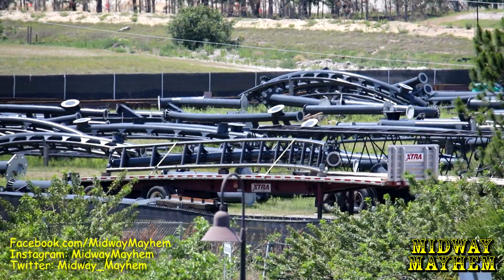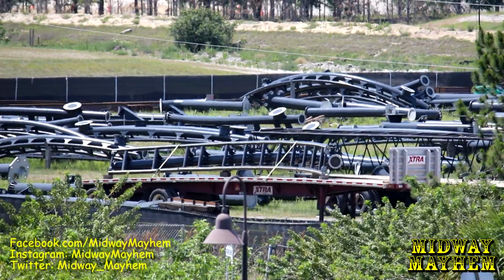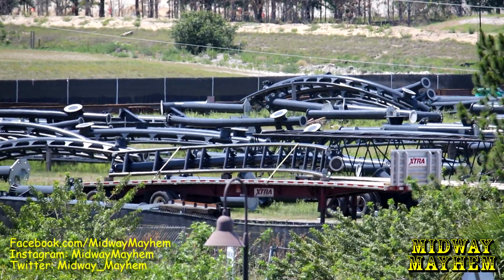Well, check this out, guys. We have our first piece, a big track, now on a flatbed, ready to head over to the park.